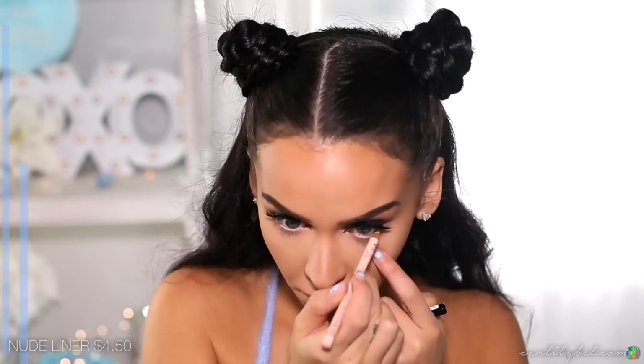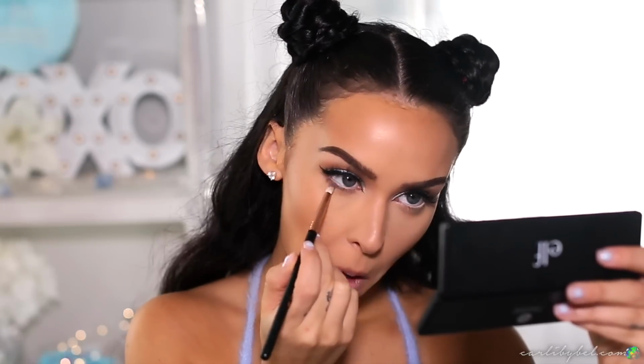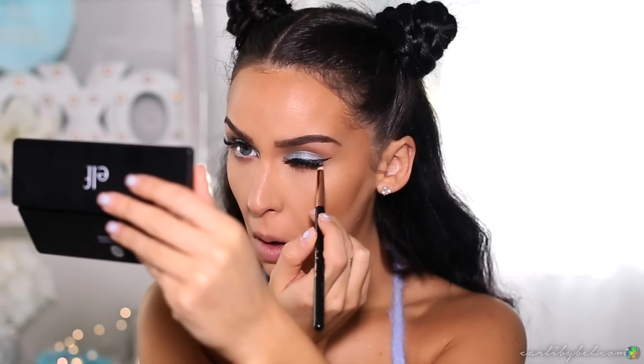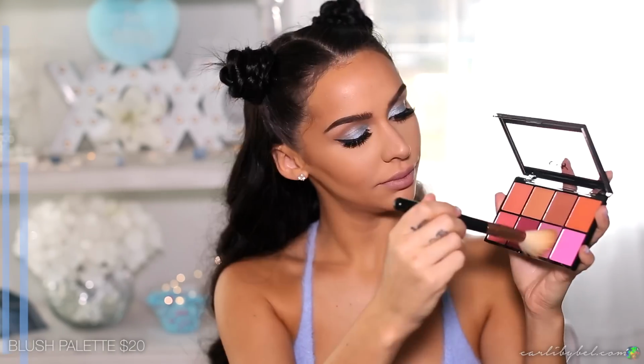To open up my eyes a bit, I'm using this nude pencil by NYX, and it's just going to, again, open up my eyes, brighten them, and make them look a lot larger. And then I'm picking up this mauve purpley shade, and I'm applying that with a pencil brush right on my lower lash line. For mascara, I tried out this new one that I just got at Ulta as well. It reminds me a lot of this Lancome one that I used to use. So I actually really love this one. I'll list it below for you guys. It's definitely my favorite drugstore mascara at the moment.